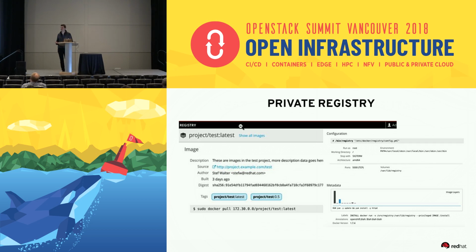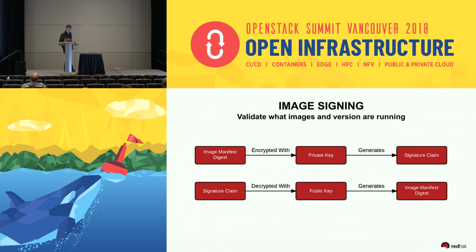It also provides flexibility when there's an issue 18 months down the road and they need to go rebuild an older version, potentially with a security update. If they're storing all the dependencies into the private registry, they can rebuild it. They're not at the mercy of some public repository that may not keep older versions for as long as you need them. So, private registry.